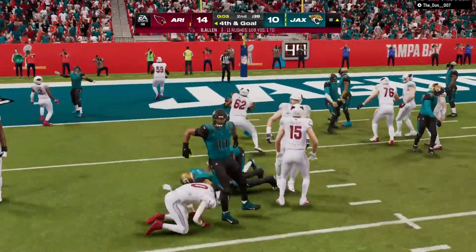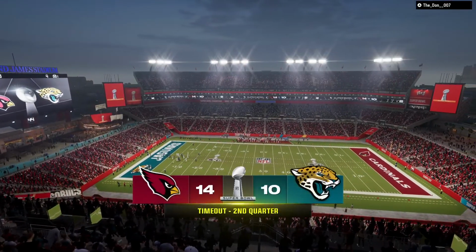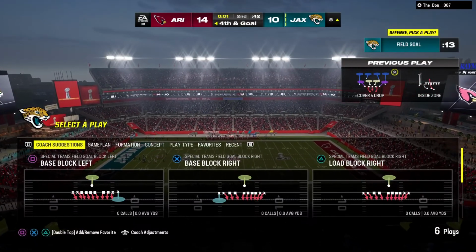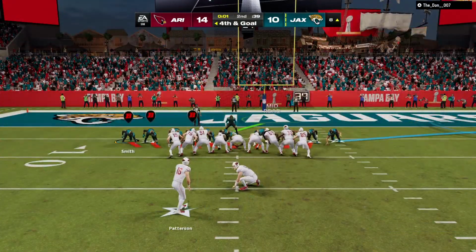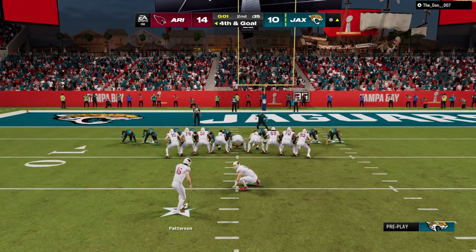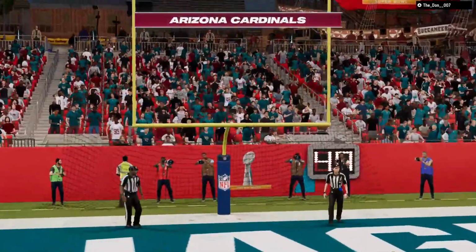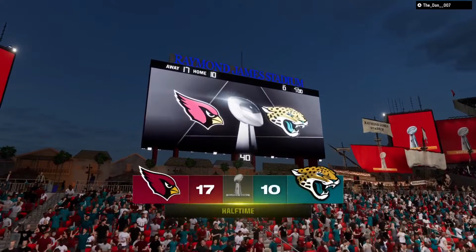Hands it off out of the gun. And with just 1 second remaining in the first half, they'll call the timeout. So with 1 second left in the half, on is the field goal unit. From the left hash, a chip shot here. Patterson's kick is good. And that will do it for this first half.